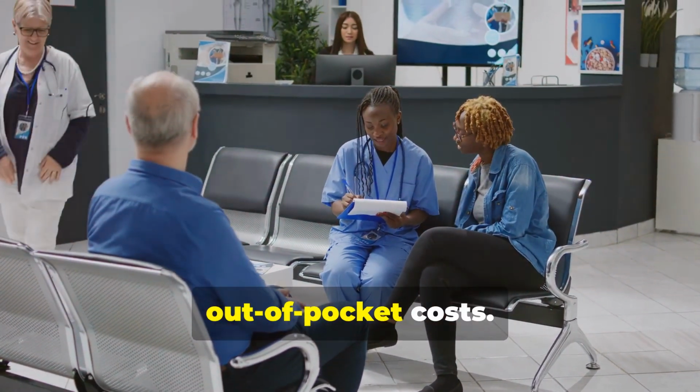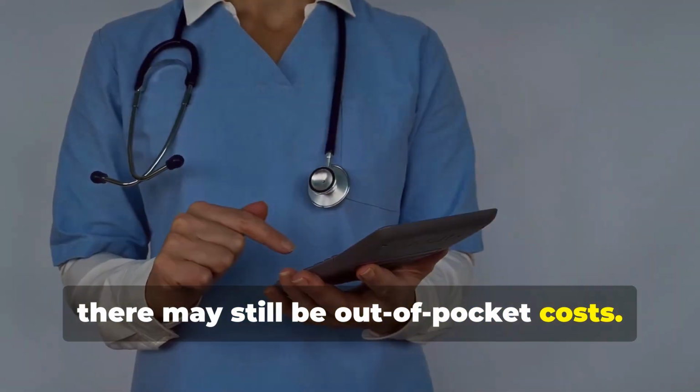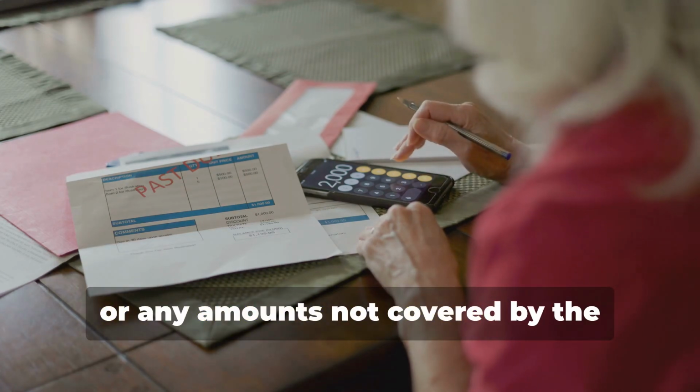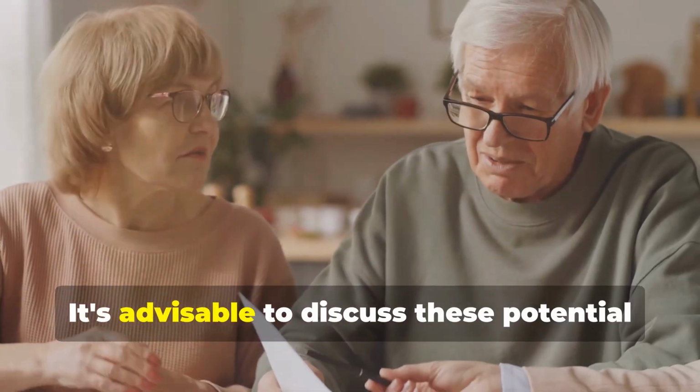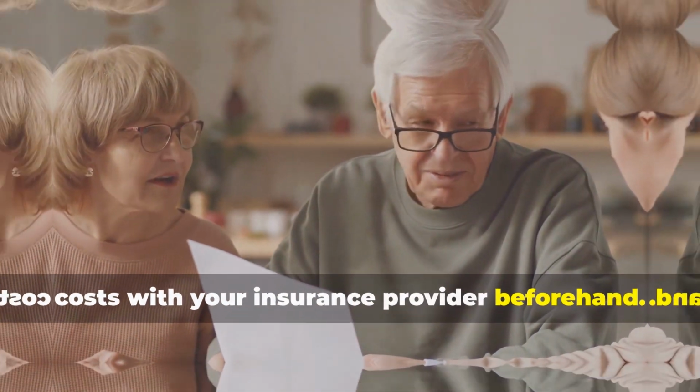And finally, out-of-pocket costs. Despite insurance coverage, there may still be out-of-pocket costs. These can include deductibles, co-pays, or any amounts not covered by the insurance policy. It's advisable to discuss these potential costs with your insurance provider beforehand.